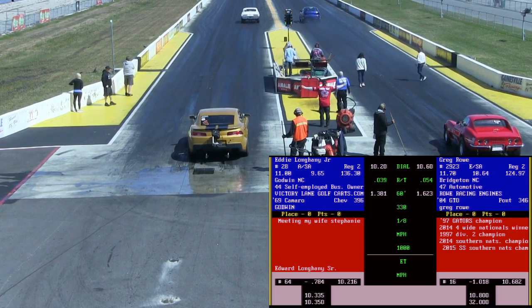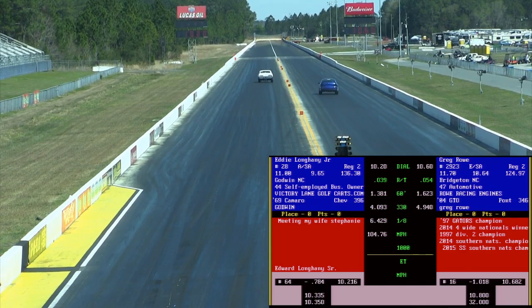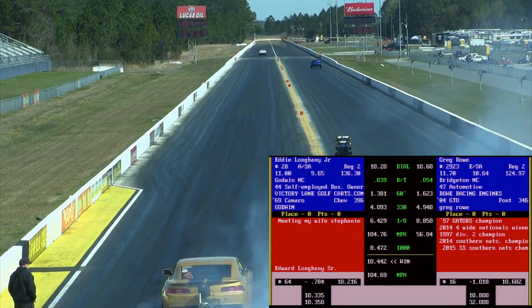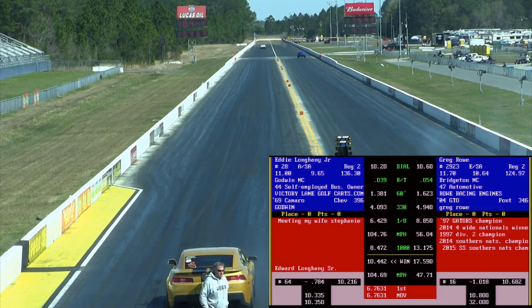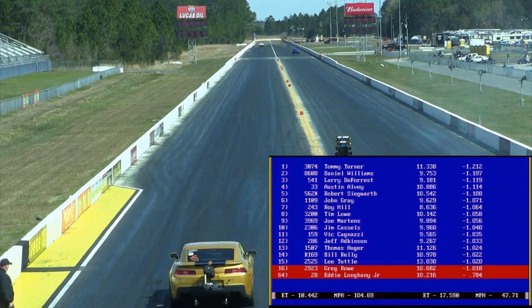GTO spins the tires hard. Longany was lined up crooked, and he heads for the center line. But Longany at this point looks like he has got the race in hand unless he does something really dumb down there. And he didn't. 1044 at 104 miles an hour. He knew when he caught Greg Rowe by about 150 feet that he just needed to stay on the plus side of the dial to get the win, and that's exactly what he did.